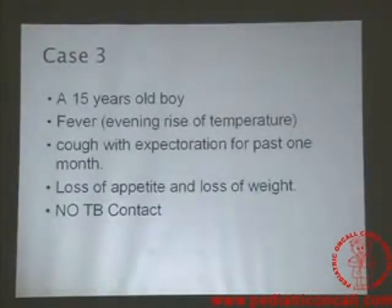Now we go to the third case. This is a 15-year-old boy. He has fever, evening rise of temperature, and cough with expectoration for the past 1 month. Loss of appetite and loss of weight, no contact. Now you have fever and cough for 1 month. What are your possibilities? Let's not talk TB. Let's talk parenchyma, so there will be pneumonia, one which has gone on for a month. Atypical will not cause fever.